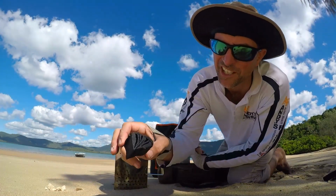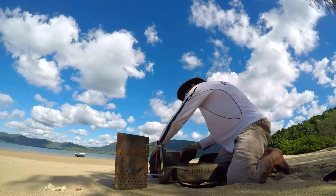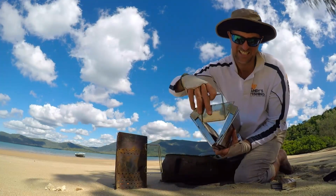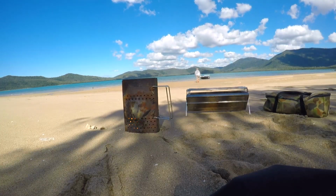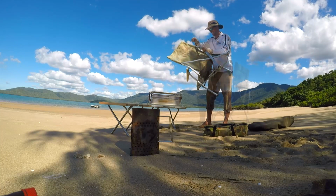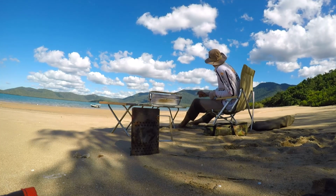This is actually really good looking charcoal. Look at that. It's good because it's got holes through it. That means the air can go through it and it'll heat up really nicely. This is the way to do it. Tell you what, before that's ready to put in here, we'll go for a little explore. We'll check out what's around the rocks over there.